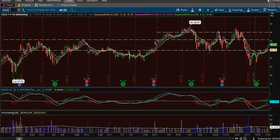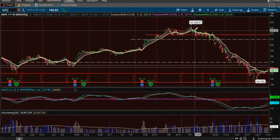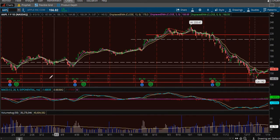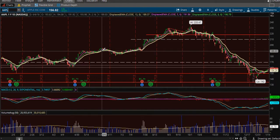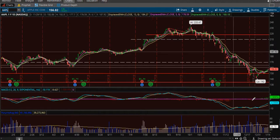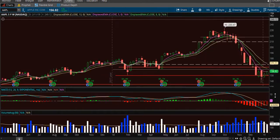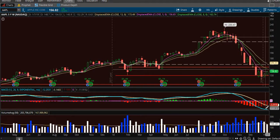Last setup I had was Apple, and this is more of a longer-term play for me, kind of a swing trade. But we did reclaim this bottom support from 2017. No, it's still 2018 over there. But still, we did reclaim that bottom. I wanted to go over the weekly, similar, really extended bottoming pattern on the weekly chart.